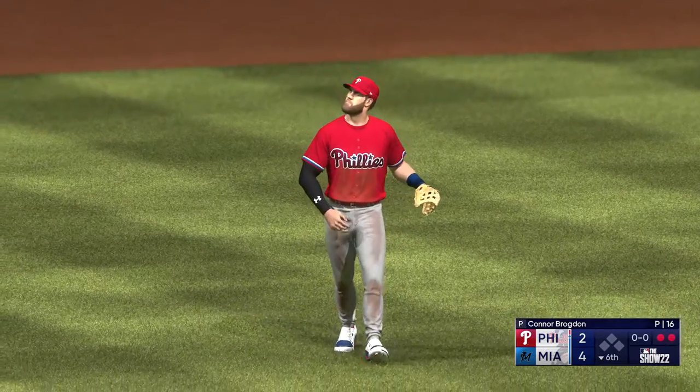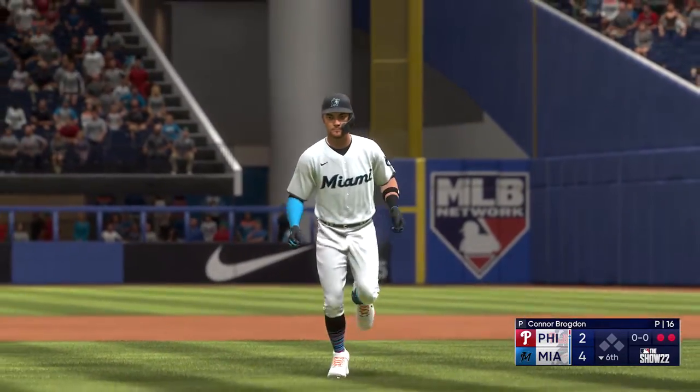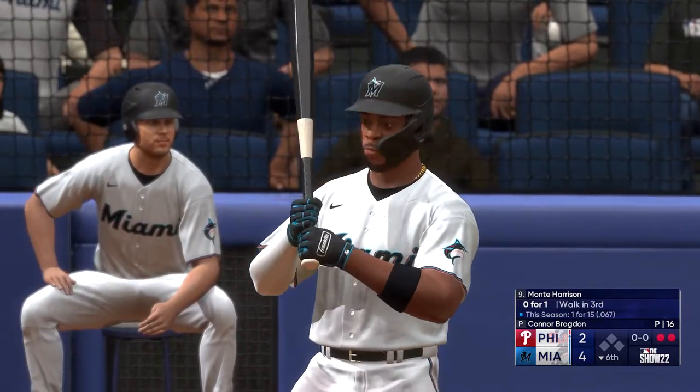The center fielder, number 3, Monte Harrison, the next up for the Marlins.